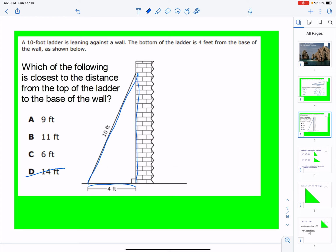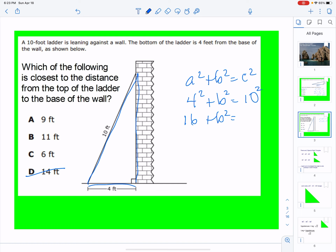So now we pull up the Pythagorean theorem again. a squared plus b squared equals c squared. Well, the 4 is going to represent our a. I don't know the b, and my 10 is going to be my c. So this one, 4 squared would be 16, plus b squared is equal to, well, 10 squared is going to give me 100.